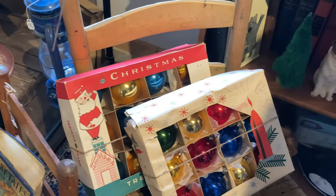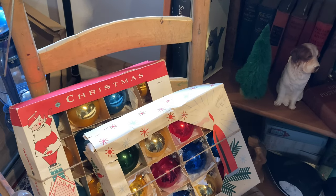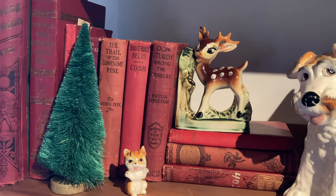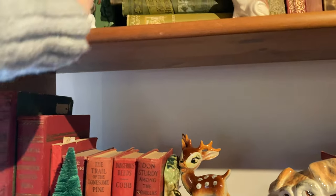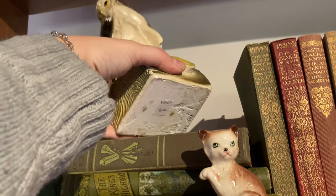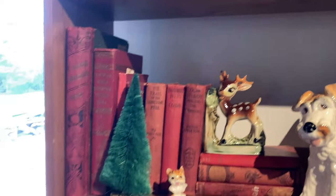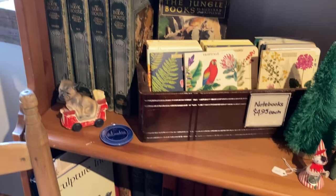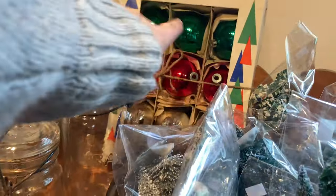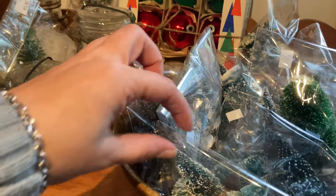I've never been in the presence of so much vintage stuff all in the same place. This is very exciting. They had a lot of, I actually have these deer bookends, so I noticed that right away. And then I noticed up above that they had this really cute owl bookend. What I meant to say was bookend, not bookshelf holder. But yeah, it was really, really nice.